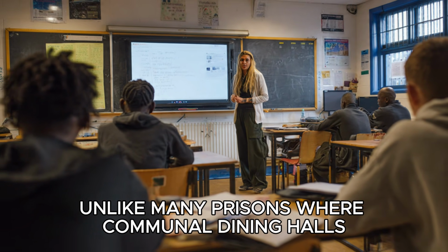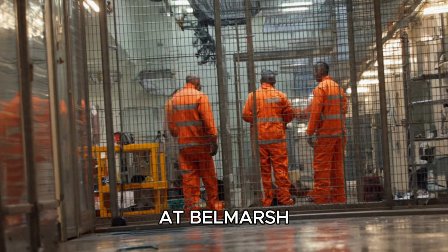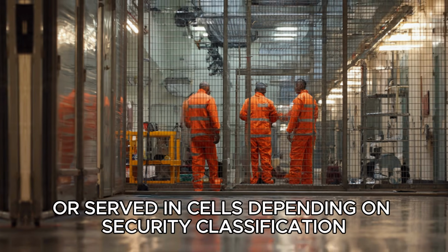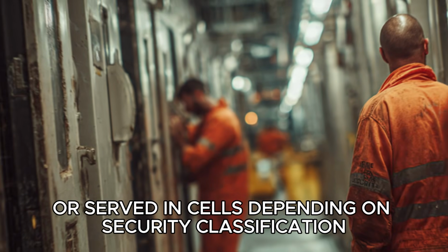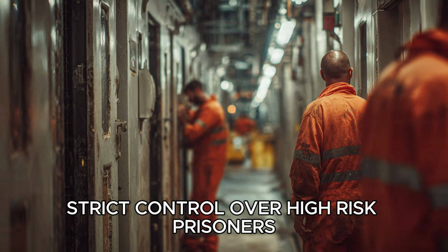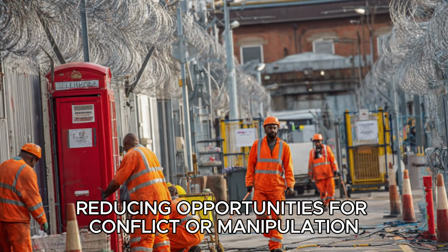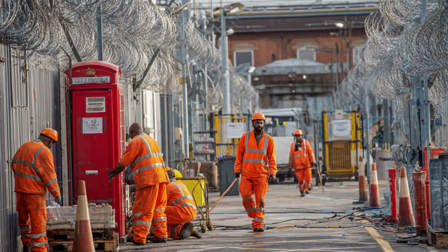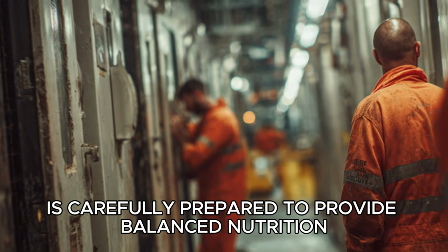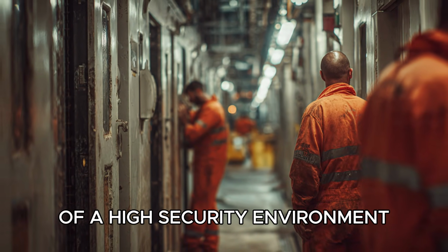Unlike many prisons where communal dining halls might allow inmates to interact freely, at Belmarsh, meals are often delivered directly to the wings or served in cells, depending on security classification. This system ensures minimal movement while maintaining strict control over high-risk prisoners, reducing opportunities for conflict or manipulation. The meal itself is carefully prepared to provide balanced nutrition, while accommodating the logistical challenges of a high-security environment.